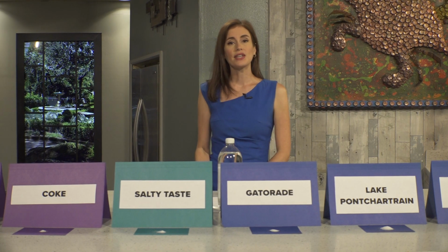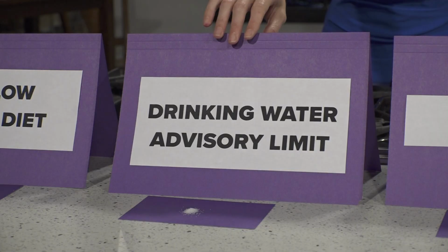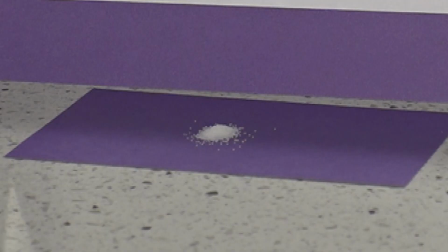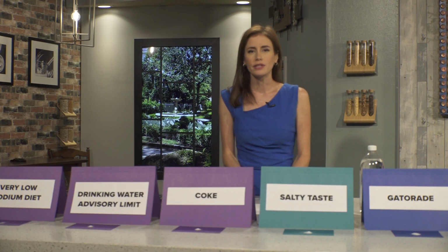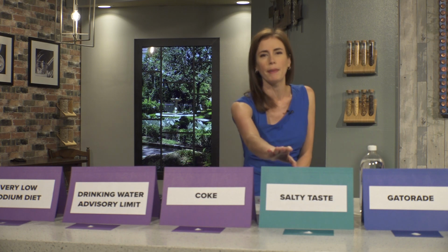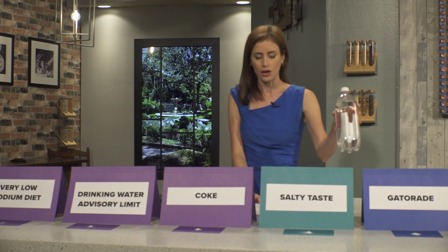Now switching to the less salty side, an advisory for drinking water goes out when there are 250 milligrams of chlorides in 1 liter. That is not a lot of salt. It's just barely a pinch of salt. You can start to detect a salty taste to the water when chlorides reach about double the advisory, so about a 1/16 of a teaspoon of salt in a liter bottle of water.